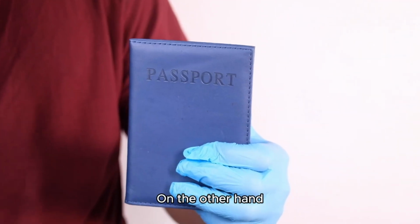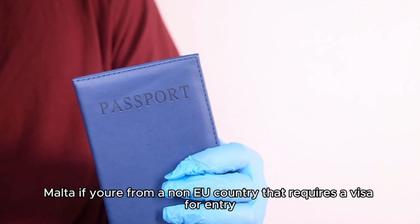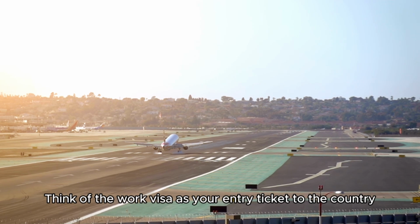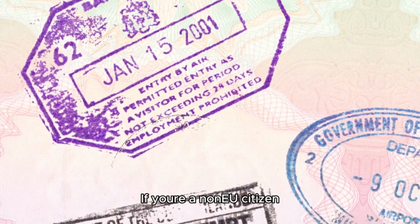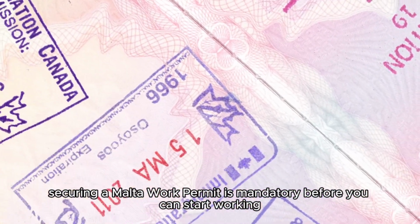The work permit is issued by Identity Malta, which is the government agency responsible for work and residency permits. On the other hand, the Malta work visa is what you need to legally enter Malta if you're from a non-EU country that requires a visa for entry. Think of the work visa as your entry ticket to the country, whereas the work permit gives you the right to stay and work.